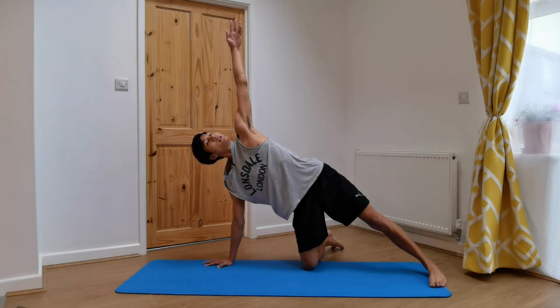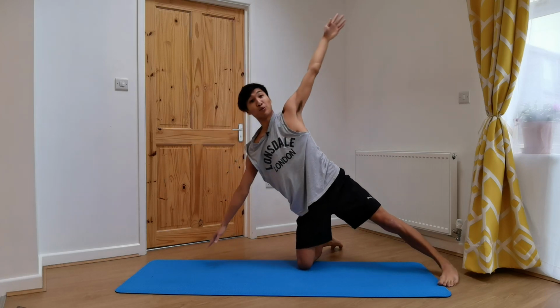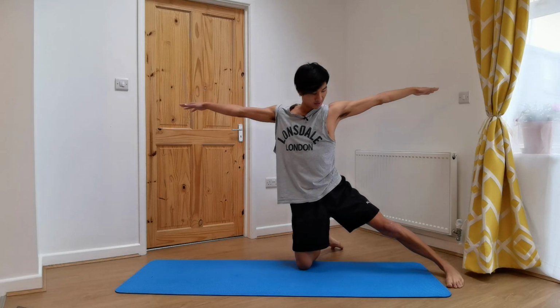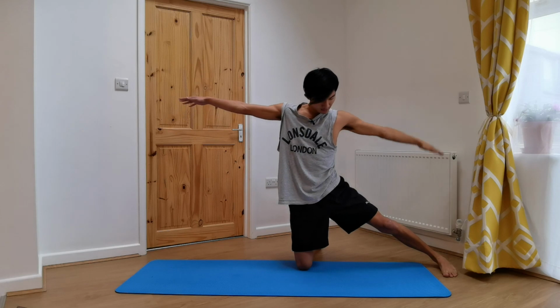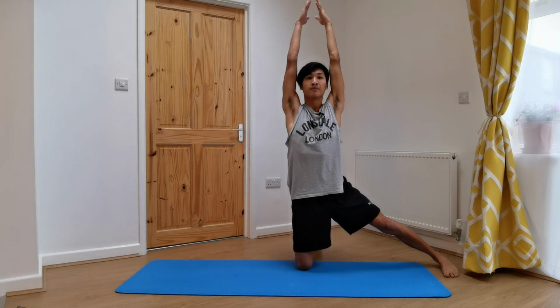And now this might take a little bit of arm strength from the right hand. We're going to press ourselves up or pop ourselves up into our gate pose. So arms are reaching out. You might need to adjust your feet so your left heel is in line with your left hip. Inhale, reaching both arms up.